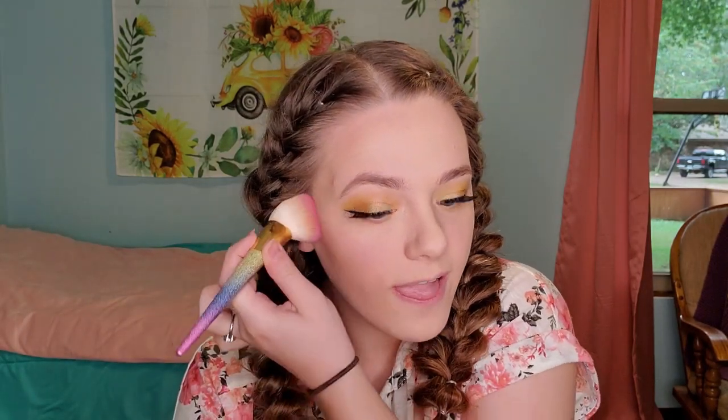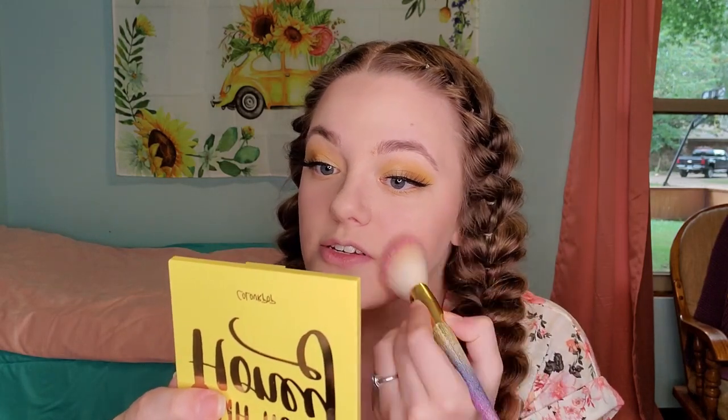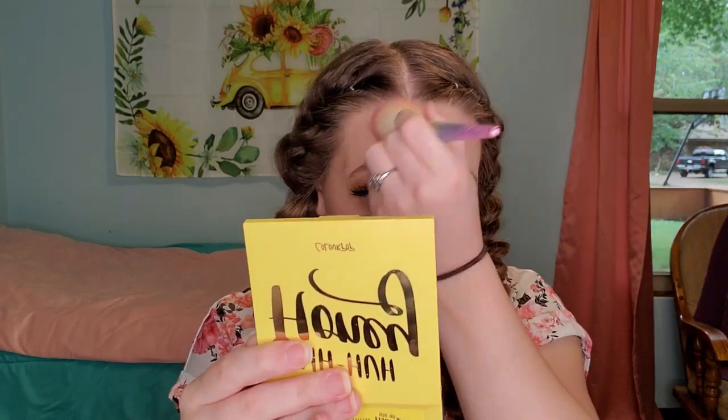And I'm not a huge fan of bronzers that have shimmer in it, but I definitely do want to try those ones out, even though I'm not super into that. I still think I am really gonna like it. So because this is bronzer, it's not gonna look perfect and defined. It's just supposed to add some warmth to the skin.